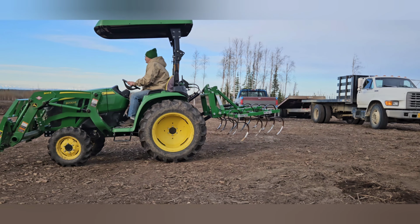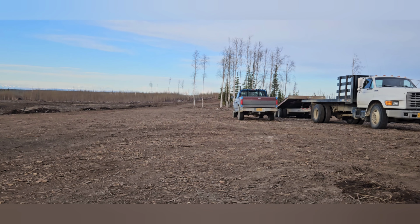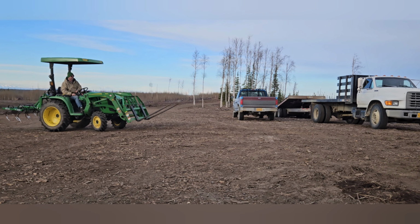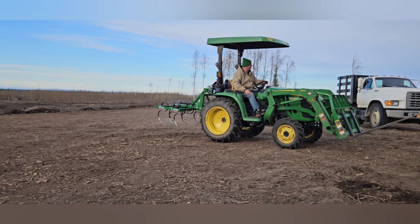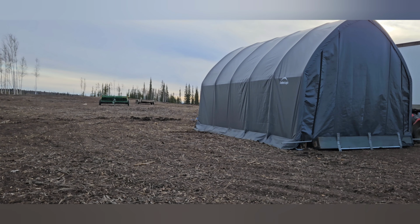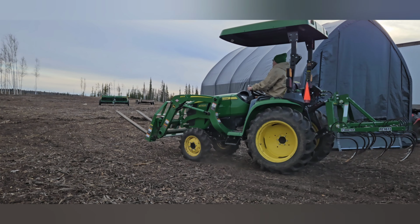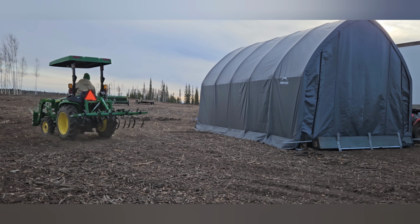The chisel plow worked out pretty good for gathering up piles of sticks and roots that we wanted to dispose of. I would take the time and comb through the spots that were giving us trouble, put them in a pile, and then Dave will come by with the mulcher and chew them up into little pieces. We knew the mulch layer would not like lots of sticks and roots in the dirt, so we were taking our time trying to eliminate as many of them as possible. And it worked pretty darn good.